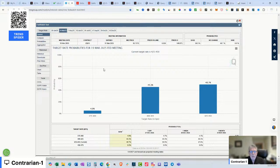They may not cut rates, but I think the Federal Reserve is going to need to balloon up their balance sheet a lot sooner than what people had expected. And I think that Powell is going to get bullied into it. But first, before we go talking about that, let's talk about the valuations of the equity market.